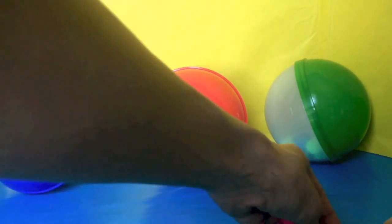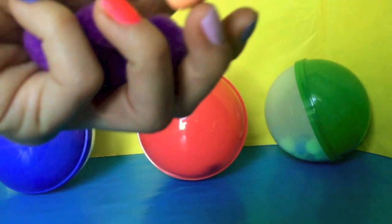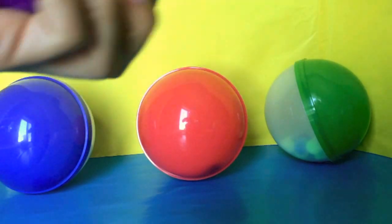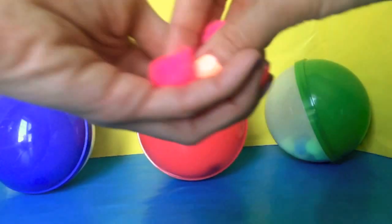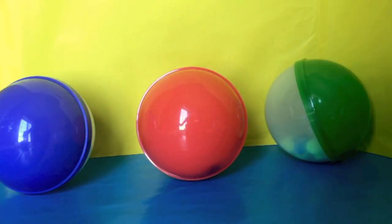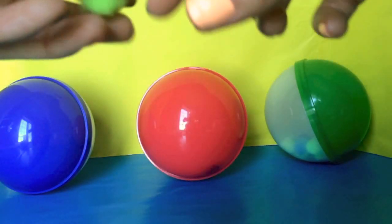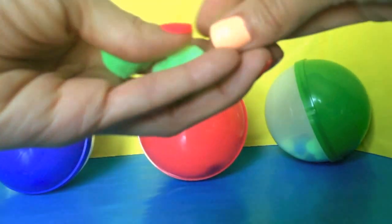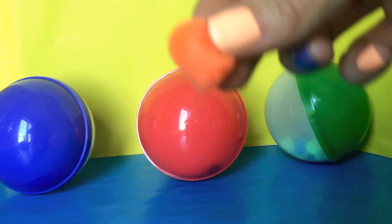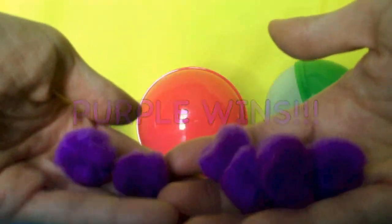Let's count. Here are our purples. We have 1, 2, 3, 4, 5, 6, 7. Here are our pinks. We have 1, 2, 3, 4. Here are our yellows. We have 1, 2, 3, 4. And that is color green. One, two, three. Lastly, one orange. So what color wins in this ball? Purple. There's the most purple ball.